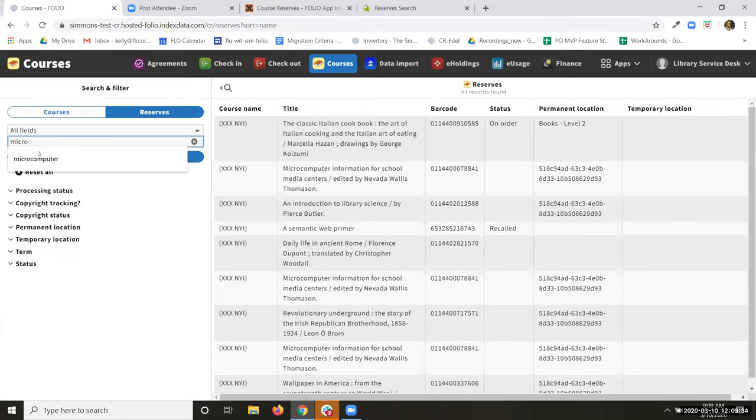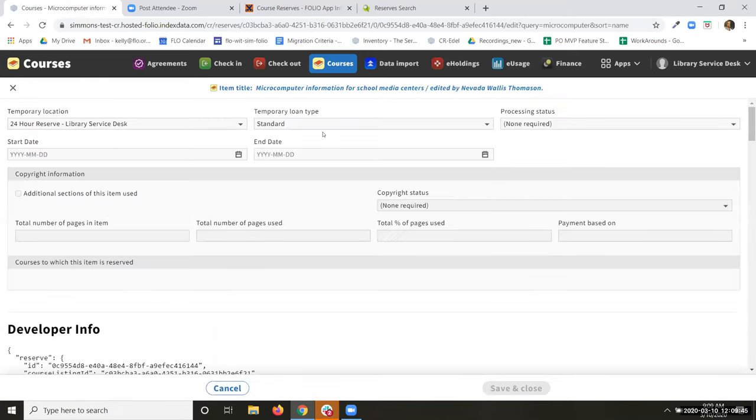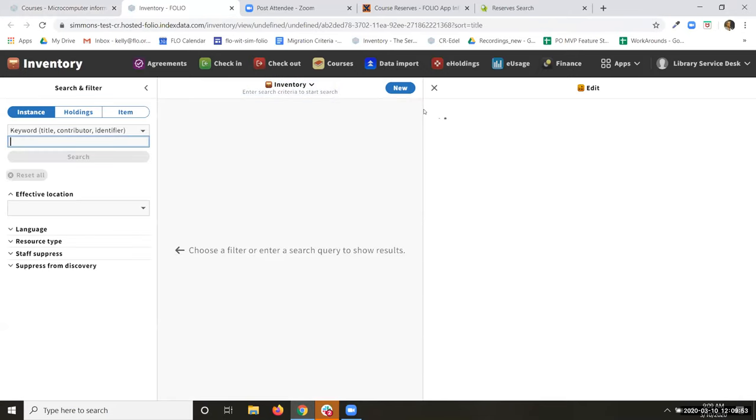Microcomputer. This brings you to the item, and then this will bring you to the reserve item information. If you want to go to the actual item, this will send you over into inventory. And if my computer wasn't so slow, you would see the inventory record there. But right now it's a little slow.